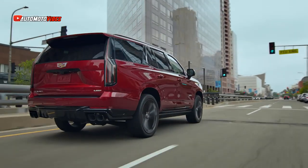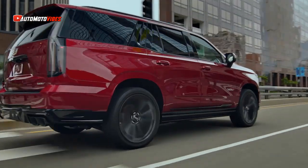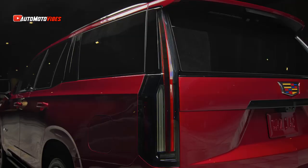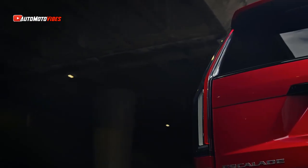The Escalade V now sports more unique visuals like an aggressive front bumper design, more carbon interior trim, and more. Every Escalade gets standard MagneRide 4.0 along with air ride suspension and standard Super Cruise.